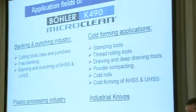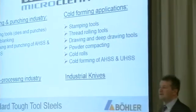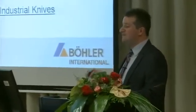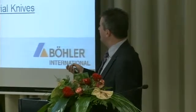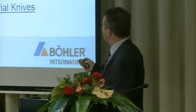That also gives a very clear hint that we can use it in all the cold work applications we need. There is no application in the market where this K490 cannot be used as a very, very fitting all-rounder material. You see here blanking, cutting, stamping, rolling, cold forming. So really the whole group of cold work applications can be covered by this new microclean powder steel.